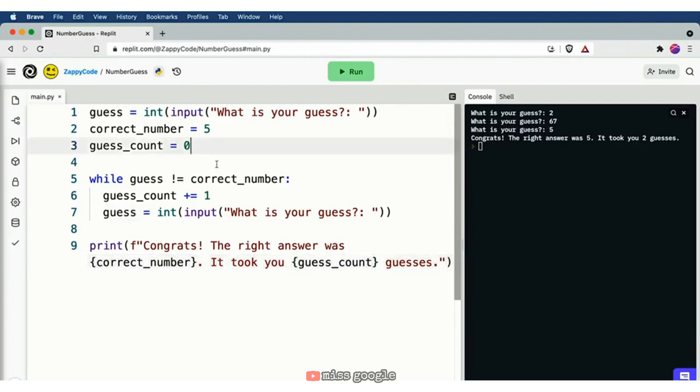Now, look at this. It actually took us 3 guesses, so we're doing our counting incorrectly here. So we need to make sure that this guess_count starts at the number 1, not at 0. So let's try this again. We'll do 2 wrong answers, then the right one. And now it correctly says, congrats, the right answer was 5. It took you 3 guesses. So we have a nice solid foundation for our project here. Essentially, the game is working, but there's a lot that we'd like to add here.